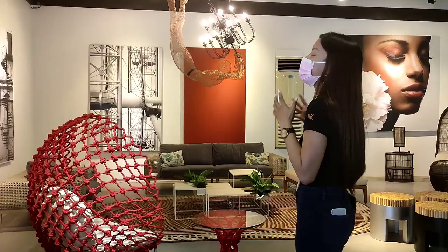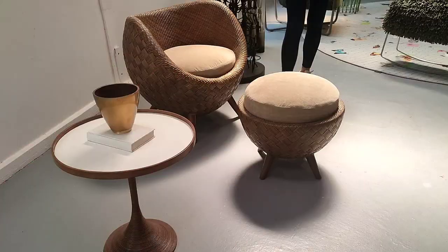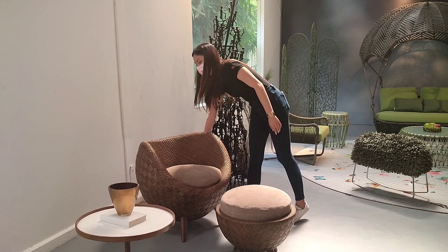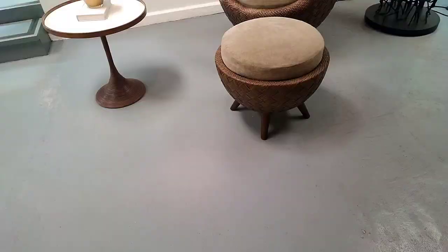So, this is the dragon, from the first moon, like the moon. It shows all sides of the moon. It's like the full moon over here. But what's best about it is it has two patterns, so if you look closely at the chair.